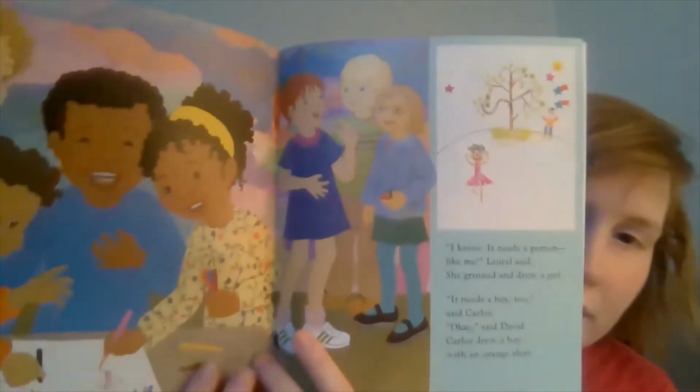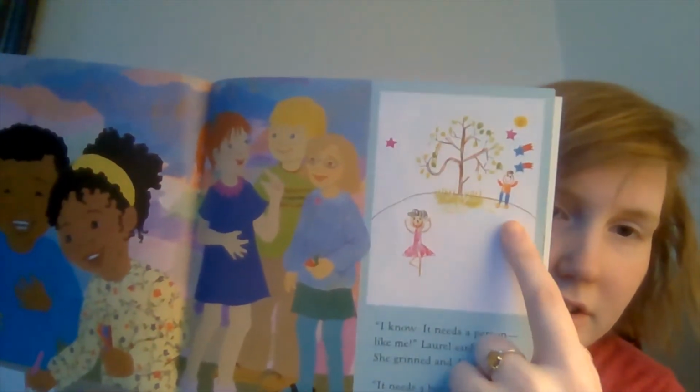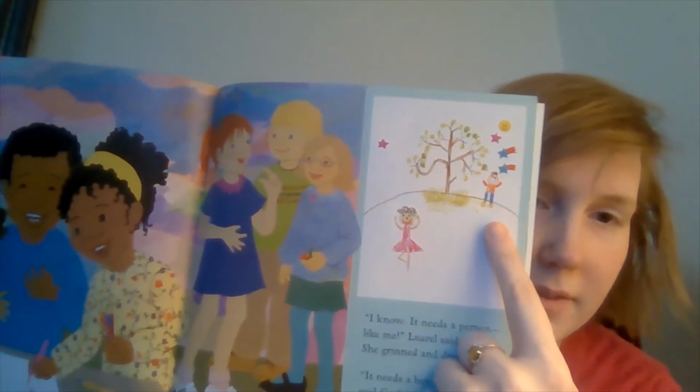"I know. It needs a person." "Like me," Laurel said. She grinned and drew a girl. "It needs a boy, too," said Carlos. "Okay," said David. Carlos drew a boy with an orange shirt. Look, that must be Laurel and Carlos. And look, they added a girl and a boy to David's drawing.